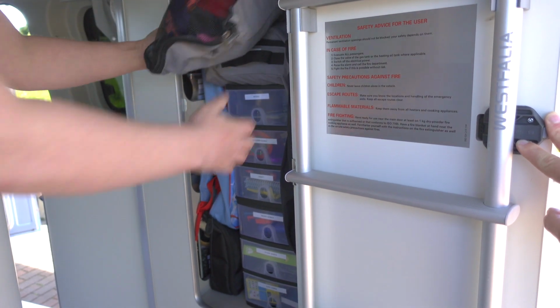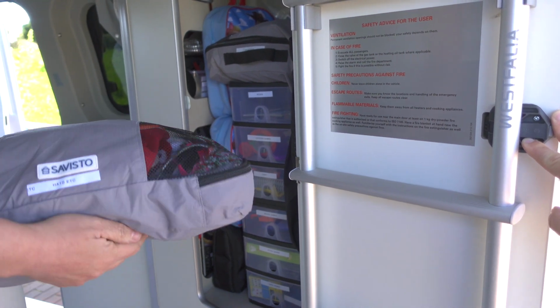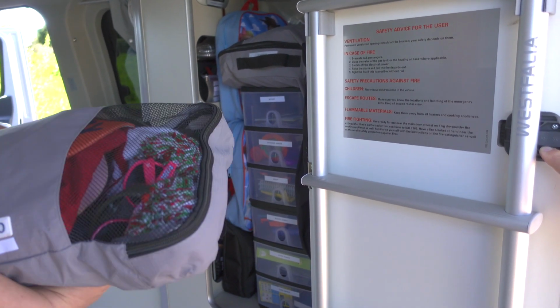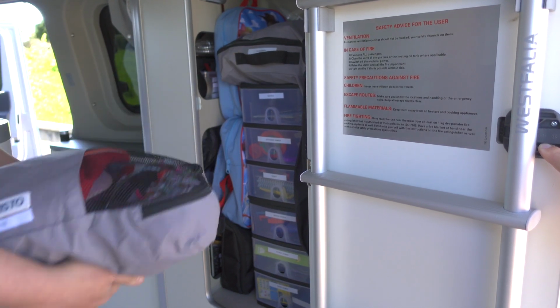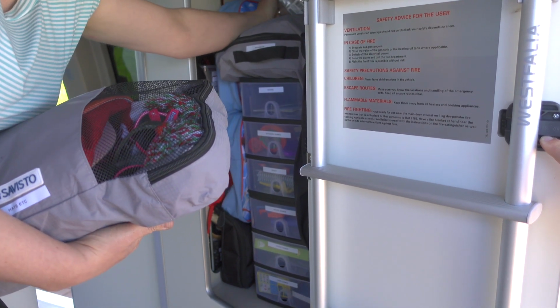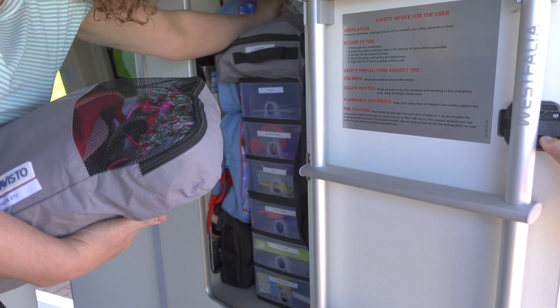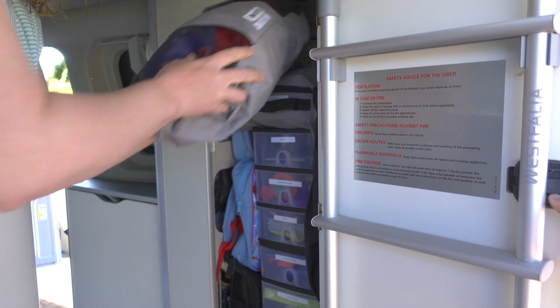And then I've got these storage bags, which are amazing. So in here, I've got winter and summer hats, sunglasses, etc. And then in this bag is our pack up waterproofs. We store at the back the tool to use for the wind out awning, and that fits nicely there.